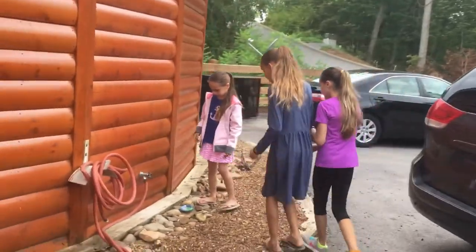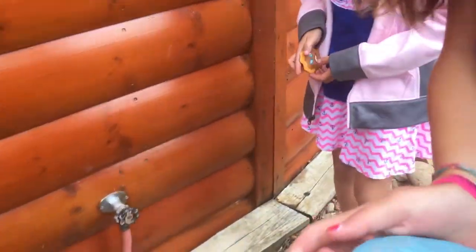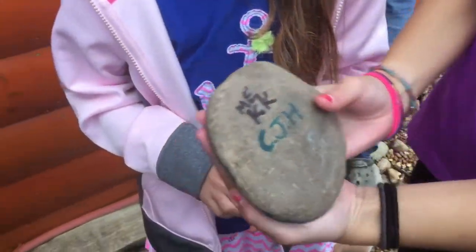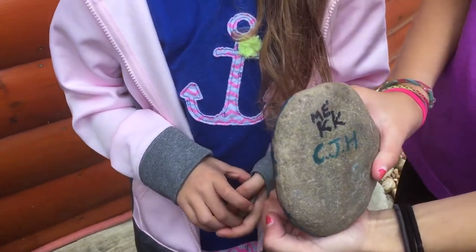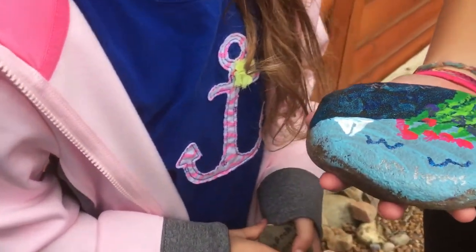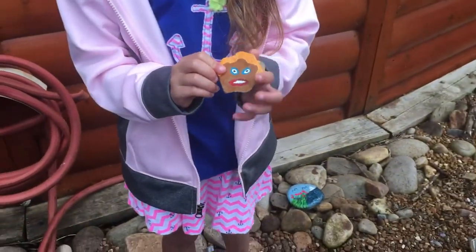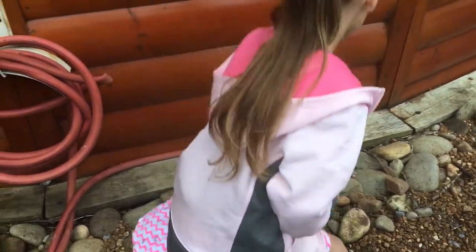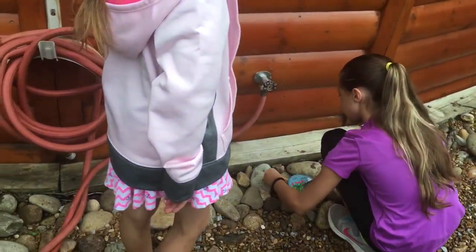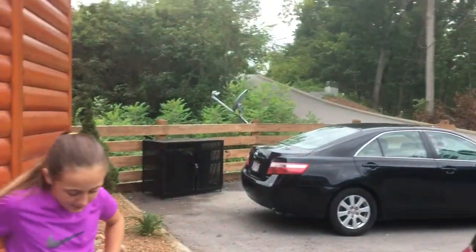This is a rock we found at the Turnpike in West Virginia. It says Shady, West Virginia on the other side. Then I'm going to hide this rock. So Shady, West Virginia is going to be put right here in Pigeon Forge, Tennessee, to be found, down here in the Great Smokies.